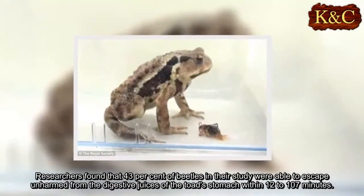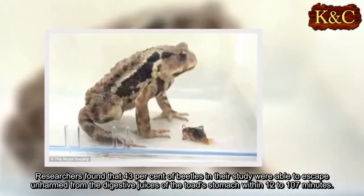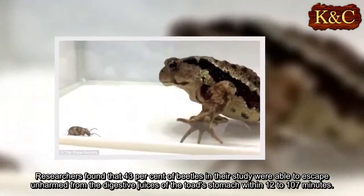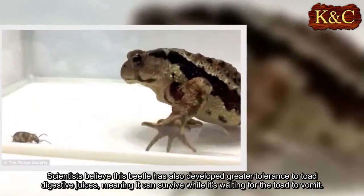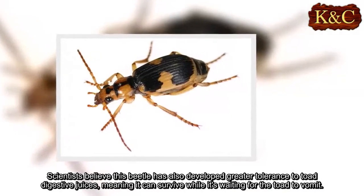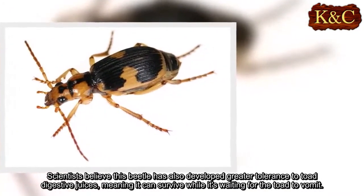Researchers found that 43% of beetles in their study were able to escape unharmed from the digestive juices of the toad's stomach within 12 to 107 minutes. Scientists believe this beetle has also developed greater tolerance to toad digestive juices, meaning it can survive while it's waiting for the toad to vomit.